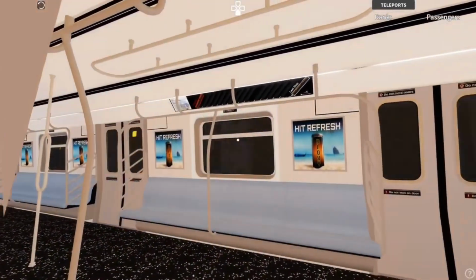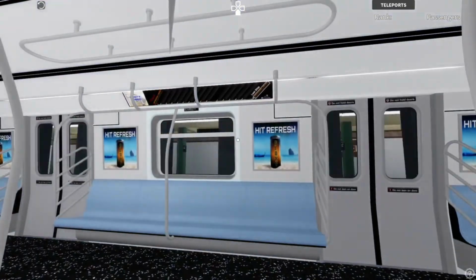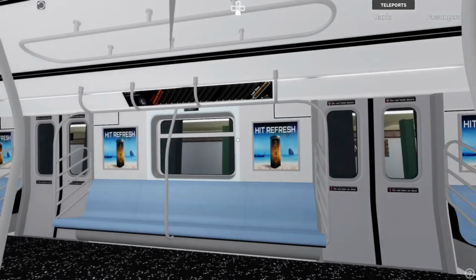This is Metropolitan Avenue, Lorimer. Transfer is available to the G train. This is an accessible station. The elevator is at the front of the platform.